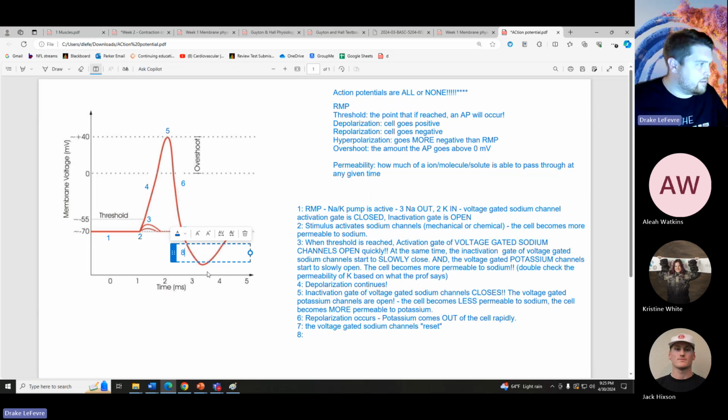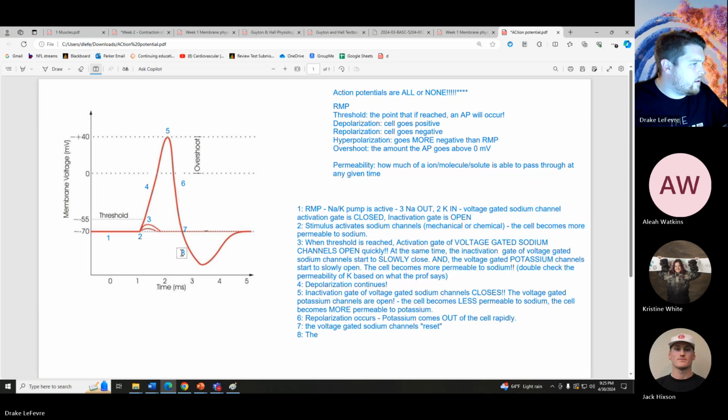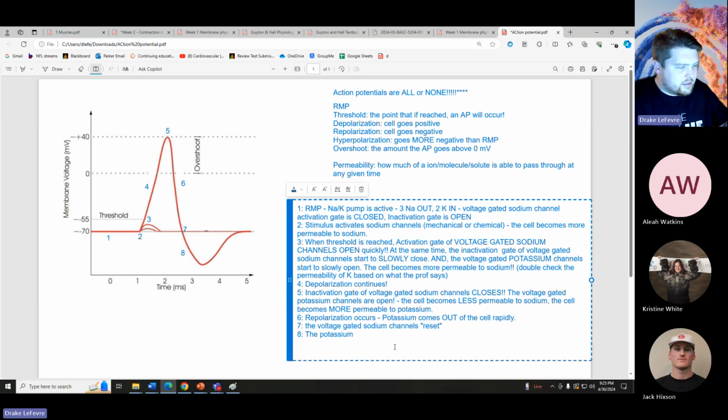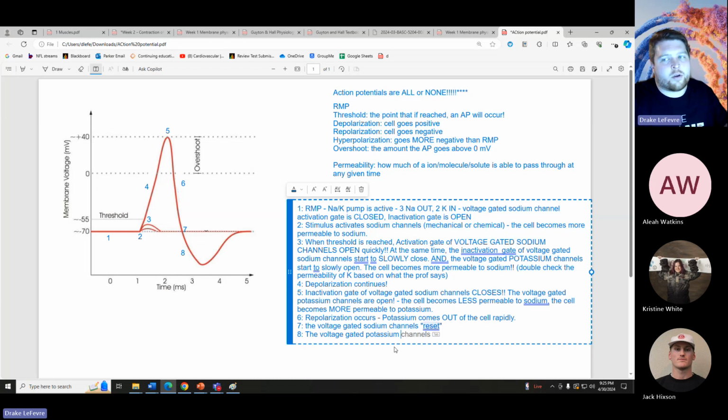Now, point 8. The voltage gated potassium. I write it out every single time, the voltage gated potassium. I encourage you to write it out every single time because for memory's sake and for little nitpicky test question type stuff, you'll be super, super frustrated if you get something like that wrong because you'll know it, but you'll just get tripped up. Like, is it ligand gated? Is it voltage gated? What specific channel is it? So the voltage gated potassium channels are closing slowly.